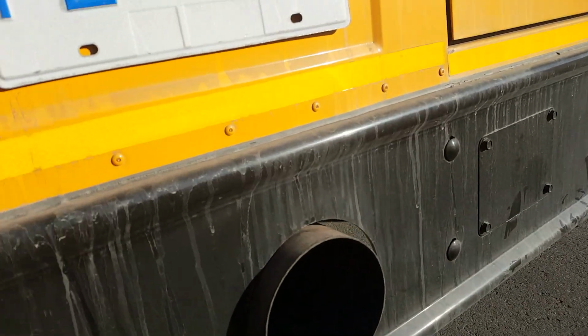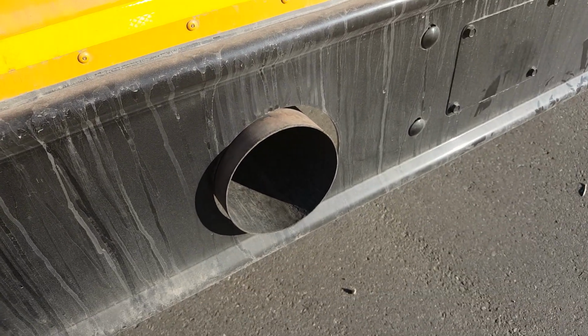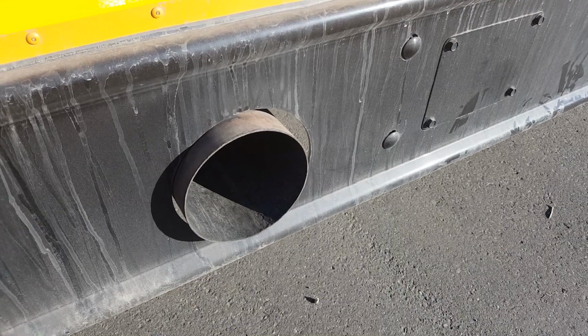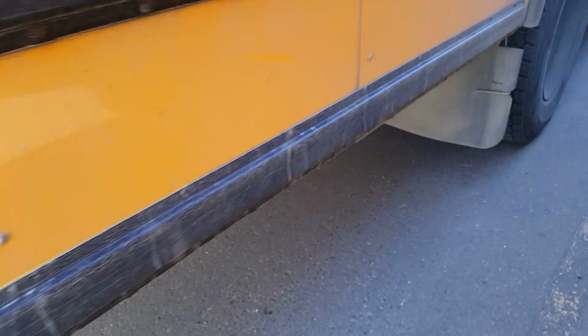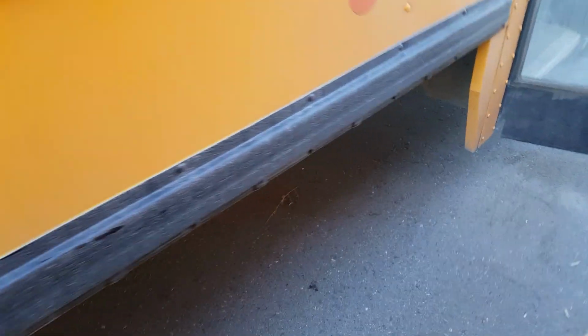You can smell a real pungent odor coming out of the soot. Smells bad, man. That soot's pretty raw. And of course, I do not want the DPF to be plugged. Just like sticking a banana in the tailpipe.